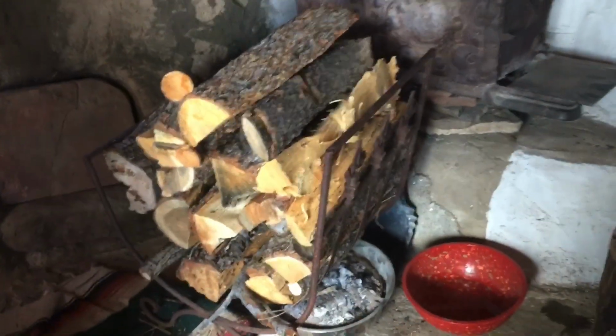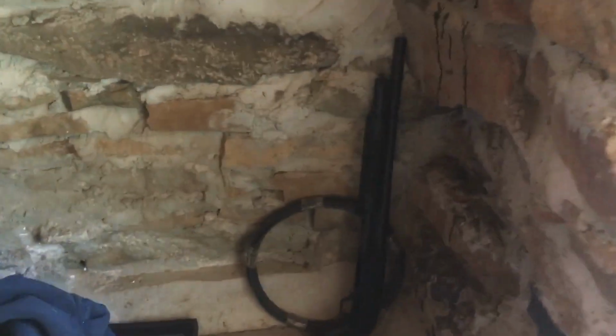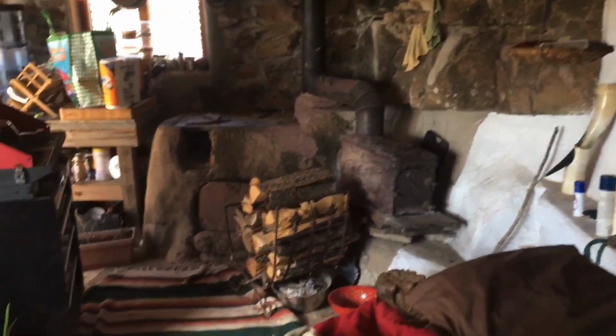And then of course we've got our stack of wood here, Kaya's little bed, and she's just chilling out right now. And of course under the bed we do keep a lot of things because space is very limited. More protection there. Got to have that. And just an overall view of what we see every day, the cabin, where we have to walk around, what we have to do.